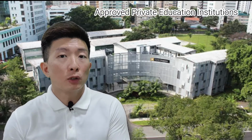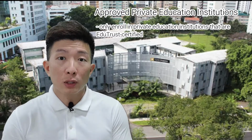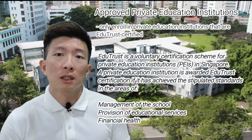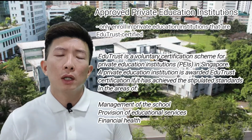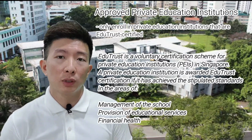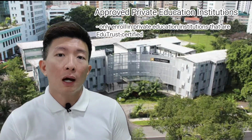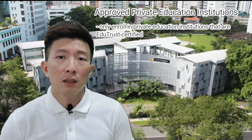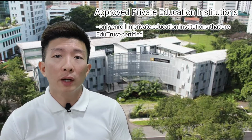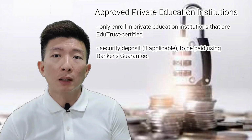For approved private education institutions, foreigners may only enroll in private education institutions that are EduTrust certified. Such education institutions must offer course fee protection paid by students. Once approved, the in-principle approval or IPA letter will state if the foreign student will be required to pay a security deposit. This deposit must be paid using banker's guarantee.